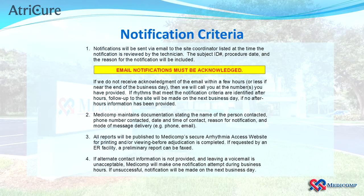It is Medicomp's policy to take the following actions when physician notification is warranted. Notifications will be sent via email to the site coordinator listed at the time the notification is reviewed by the technician. The subject ID number, procedure date, and the reason for the notification will be included. If we do not receive acknowledgement of the email within a few hours, or less if it's near the end of the business day, then we will call you at the numbers you have provided.